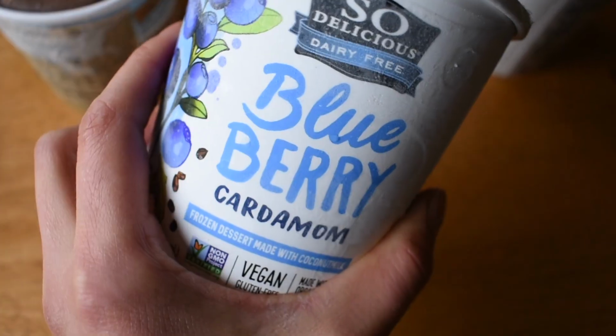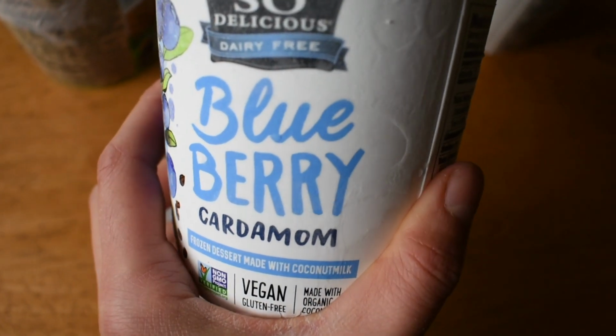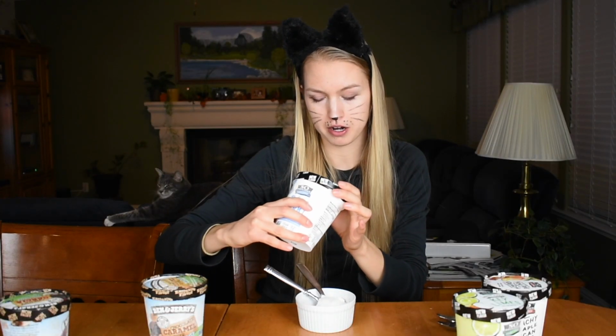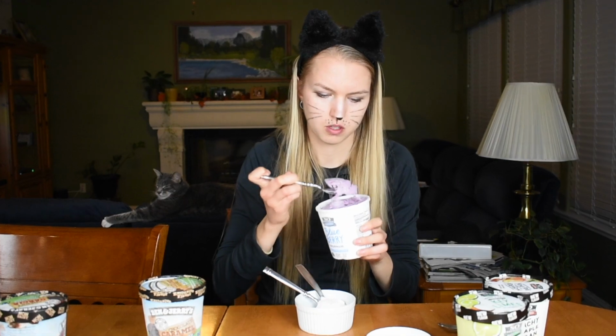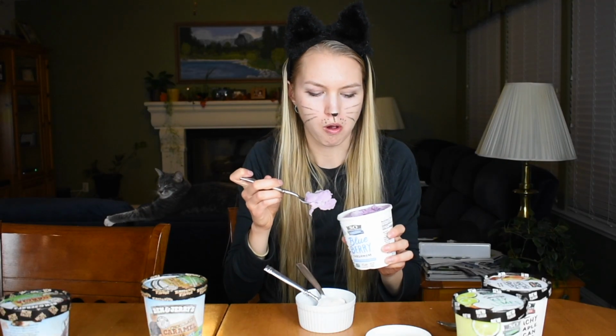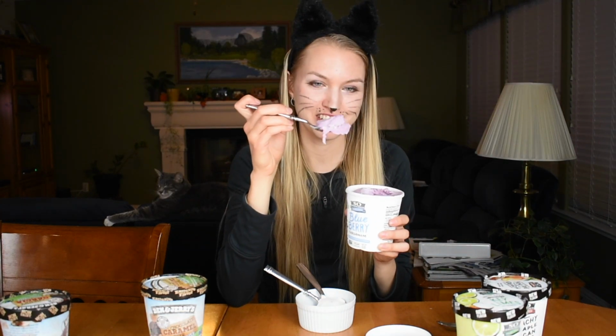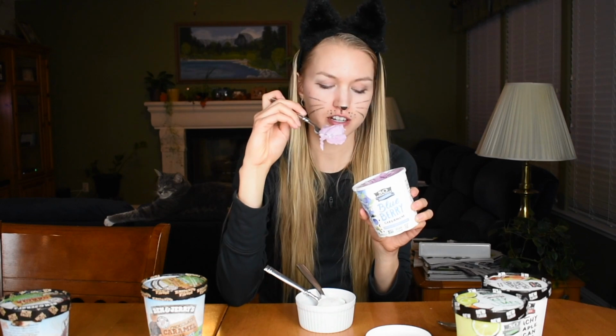And then up next is blueberry cardamom. This one is also very good. It's very blueberry, but it's kind of a bit flat of a taste.